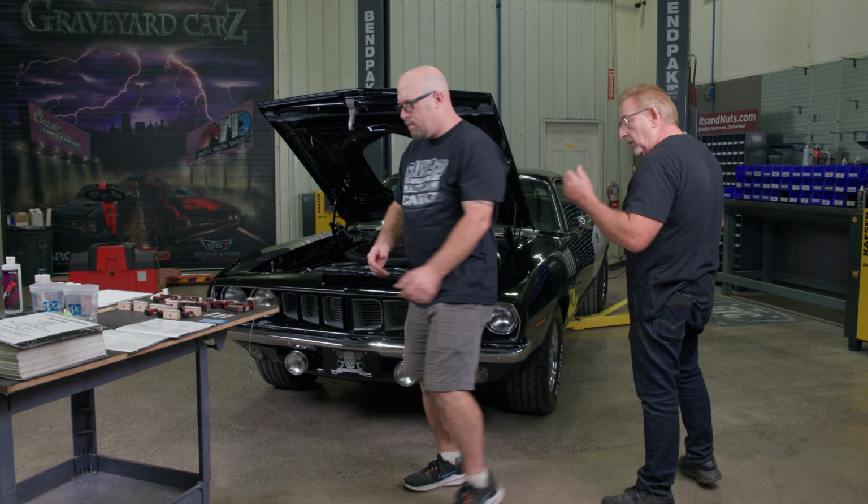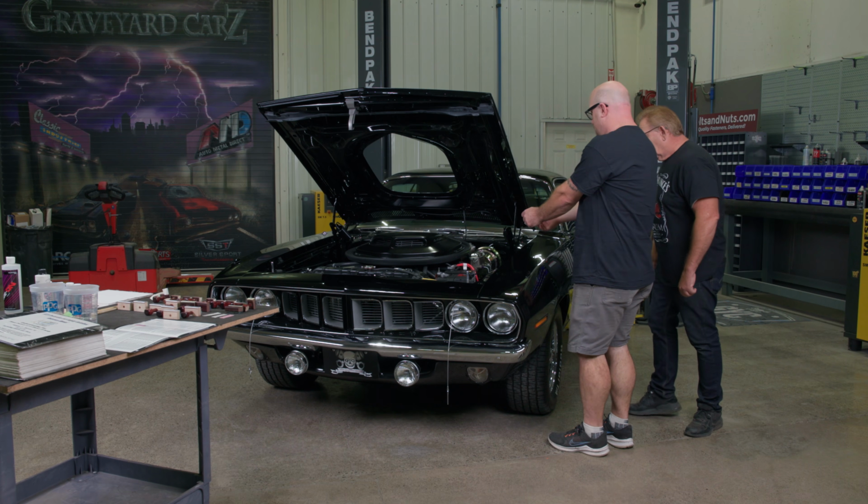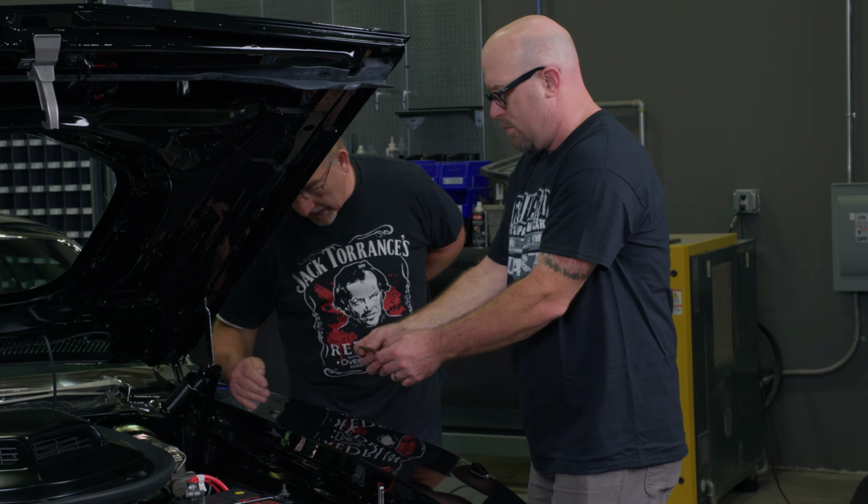All right, so go ahead and grab your emission decal. We can do that one next. All right, so are we going to be able to read it from here, or read it from the inside? Yep. You want to read it from standing out here.